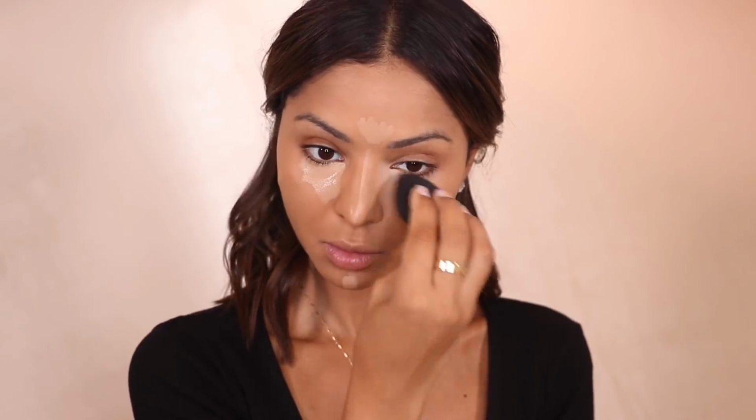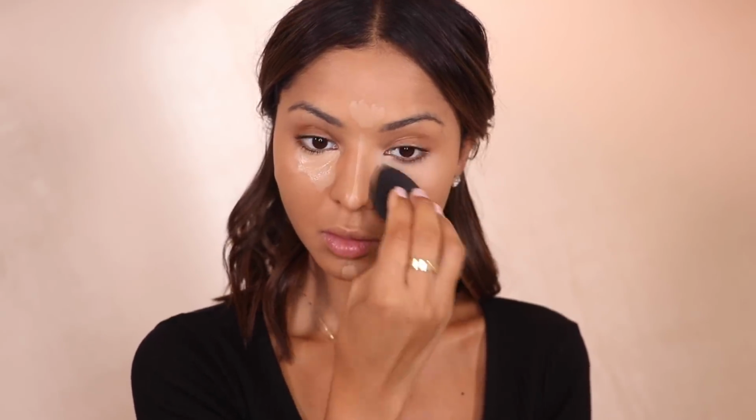So I'm gonna go ahead and apply this under my eyes, a little bit on my forehead, down the bridge of my nose, a little bit on my chin, and I'm gonna blend that in with my black beauty blender. I wanted to make sure to mention a concealer that's going to make you look awake, because I know a lot of people have to wake up super early.